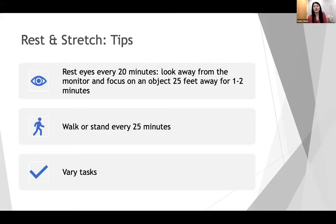And then the third one is varying your tasks. I already touched base on this. You can be sitting, you can be standing at your desk, you can work on some computer work for a while. And then maybe even if you're still sitting, you can go to some design work or creativity work. Just changing the workflow of what you're working on can help you stay focused. But it also can help your position, so you're not sitting in the same place doing the same repeated activity.